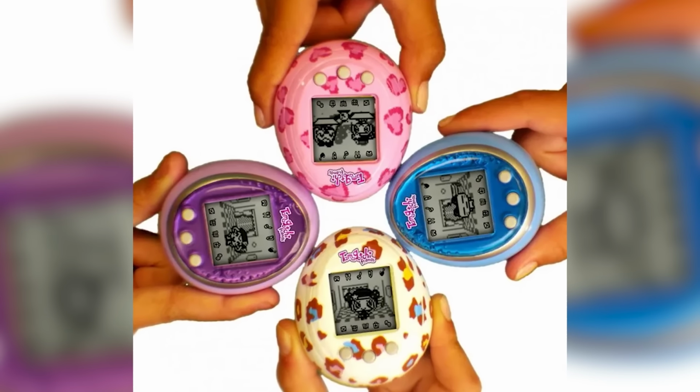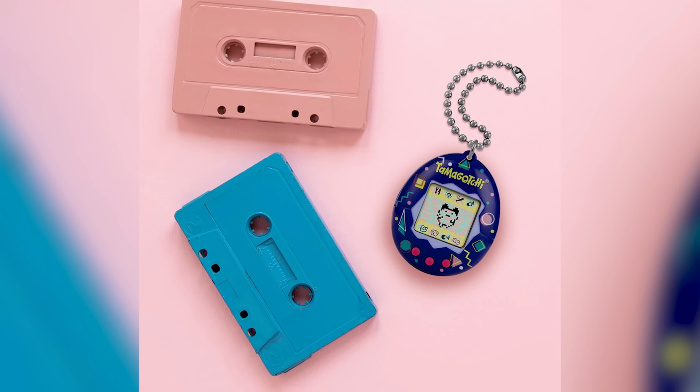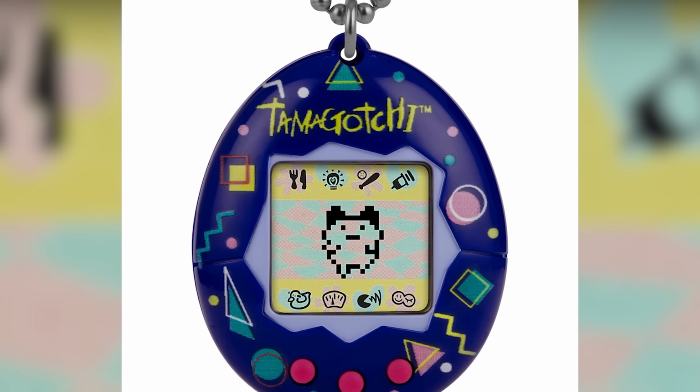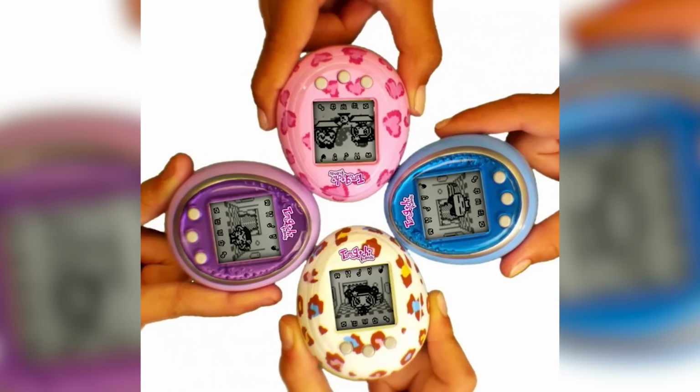These were launched by Bandai in 1996. Tamagotchis became a global phenomenon, with over 82 million units sold worldwide by 2017. I actually never had one of these in the 90s, but I definitely remember a few of my friends had one.